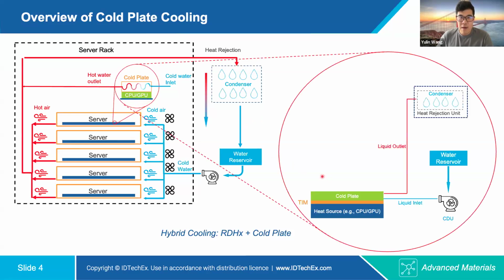If we take a look a bit more closely, this is the heat source. Essentially, the cold plate is mounted directly on top of the heat source with a very thin layer of thermal interface materials somewhere in the middle. The cold water flows in and circulates within the cold plate, and thanks to the convection, the cold water gets heated up, and then the hot water flows out and flows back to the condenser, the heat rejection unit. So this is the entire circulation.